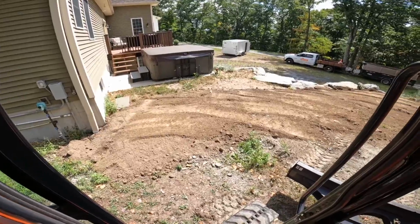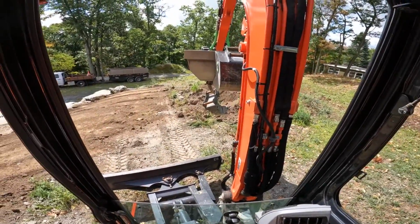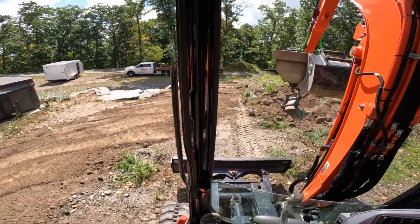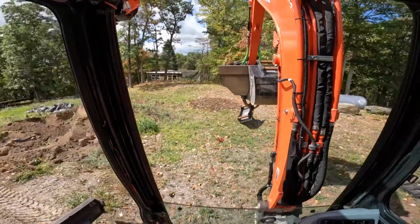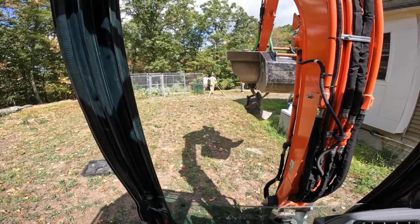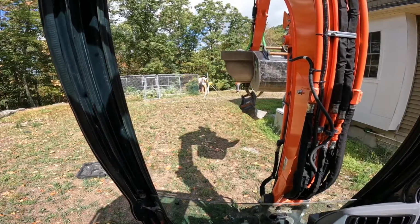Alright, so this pipe is in. I just used some of this topsoil that was in front of me and spread it out, and we outletted it right over there. So now we just need to do the one more in the back here. So they're setting up the laser for grade, and then we're going to hopefully dig through there without hitting too much rock.